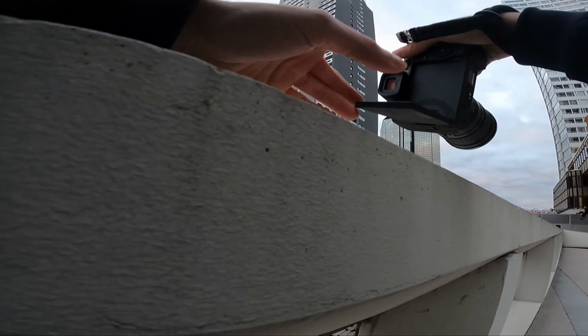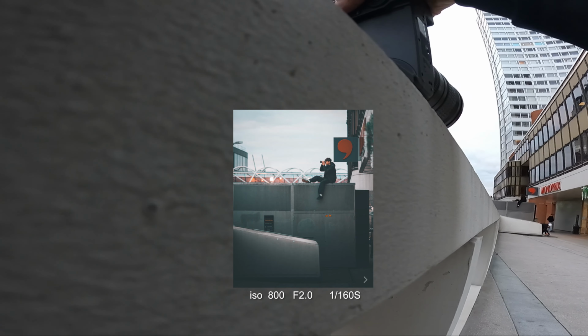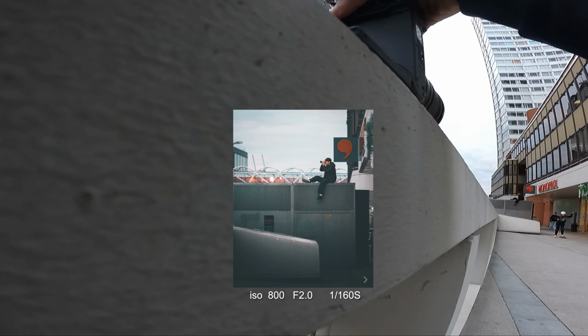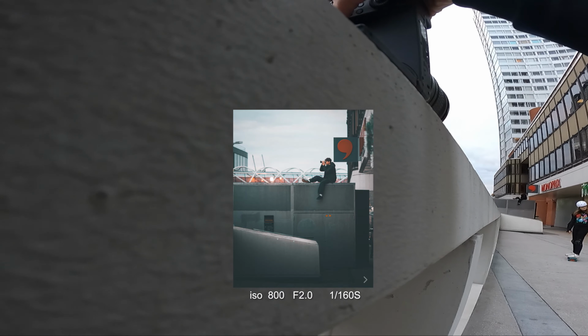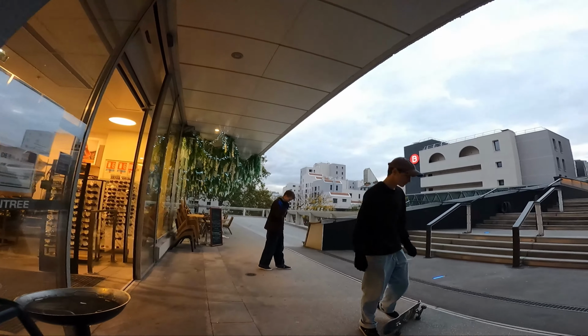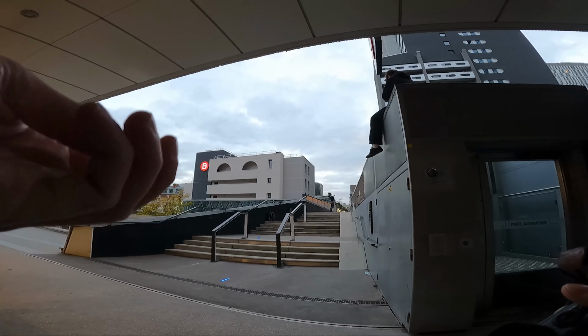So these teenagers were like, this dude is a cameraman, and respect to this dude because it's a little bit risky. Those teenagers were skateboarding. Of course, I asked them if I can take shots. Je peux prendre en photo, y a pas de problème. Bien sûr.